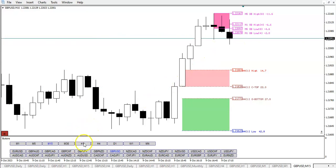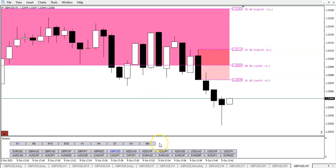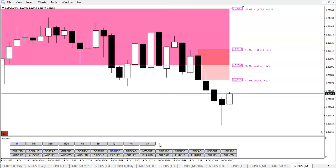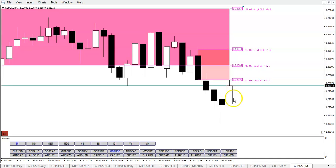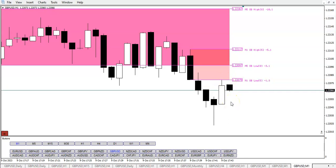Some people might like to look at M15 or H1. Once again, it will show you the levels. And one of the things I noticed about outside bars, it might come to this level right here. Then it'll give you opportunity to actually get another short in. So you can see here, it almost touched it or did touch it, and then it reversed off of it. Just watching price action once again.